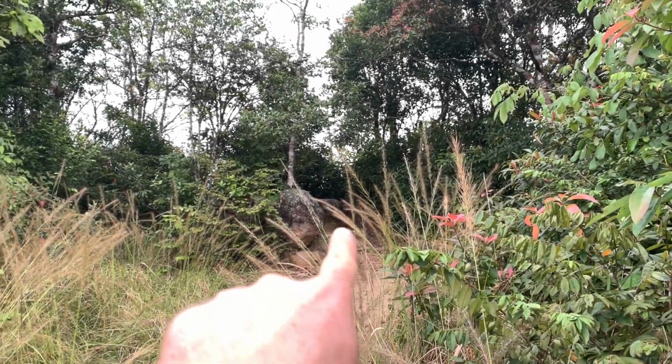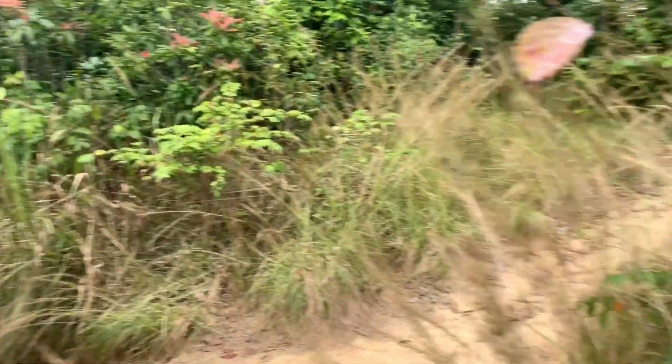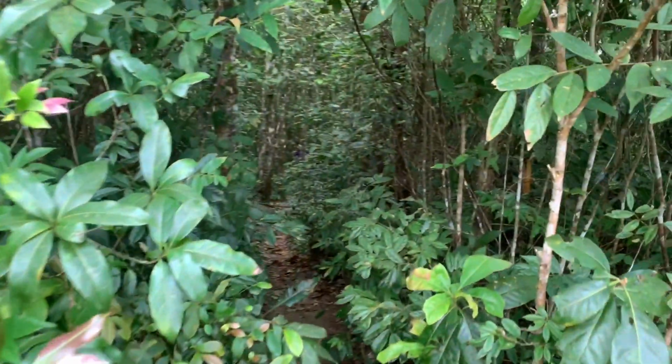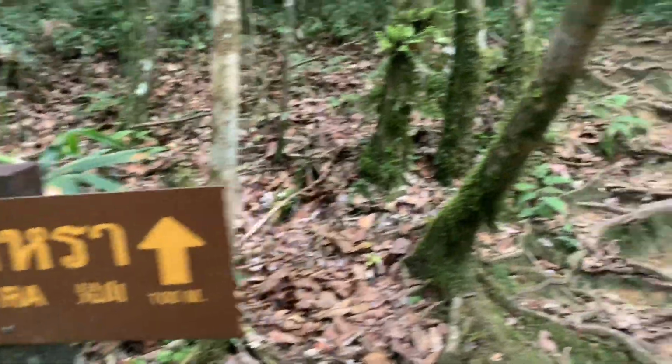Here you can see the path where we came from, and this is the sign with the top and the viewpoints where we're flying the drone. Now we're gonna go down another route this way, and this is how most people get up and down. And we also noticed that this route is marked better and the trail is bigger too.